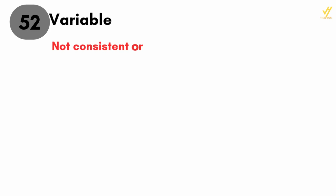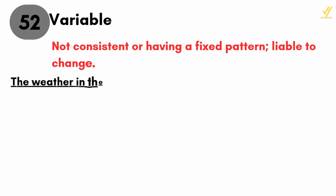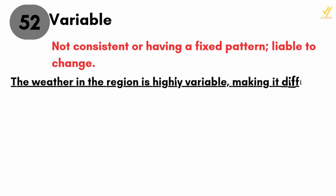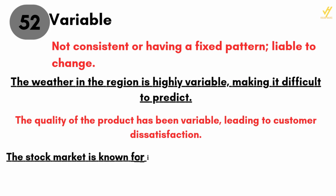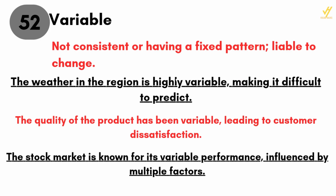Variable. Not consistent or having a fixed pattern, liable to change. The weather in the region is highly variable, making it difficult to predict. The quality of the product has been variable, leading to customer dissatisfaction. The stock market is known for its variable performance, influenced by multiple factors.